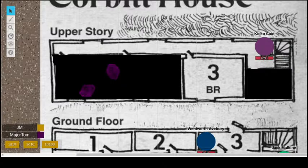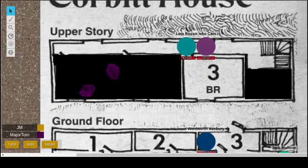I'm gonna send Lois up with her, and we're gonna proceed down the hallway to the next room that I can't see. Or did the movement come from room three? Yes, you heard something in room 3. So we'll check room three. Are you going in or just peering through the door? Peering through the door. You don't see anything in the room.